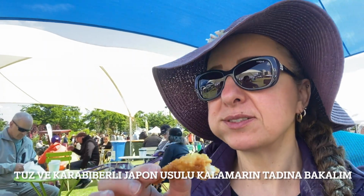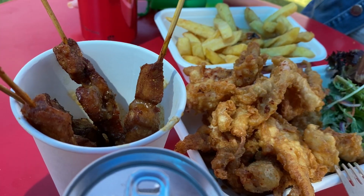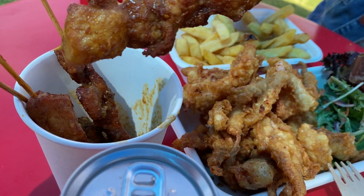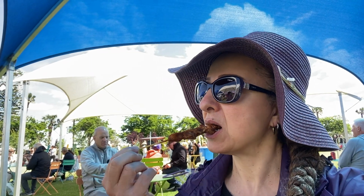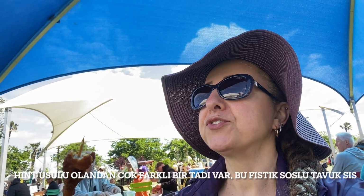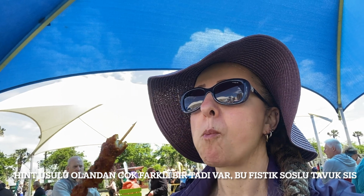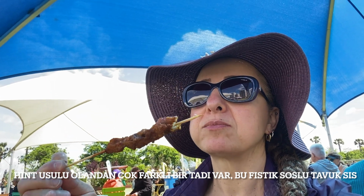Squid, but Japanese style. I don't think I've tried Japanese before. Crispy. Very different from Indian sort of satay. Yeah. Satay. This one is the satay chicken.